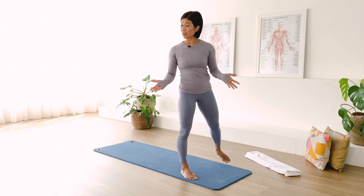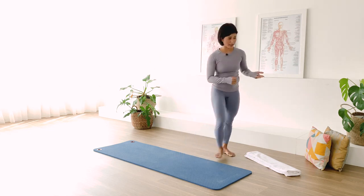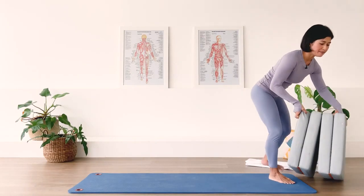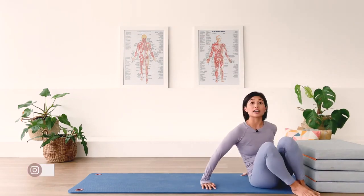We're going to start with some relaxation. There are two ways that you can do it. If you have a good dining chair around you, you may grab it. So I'm going to use this. So put it somewhere near your mat. And let's go ahead and lie on our back.